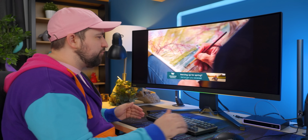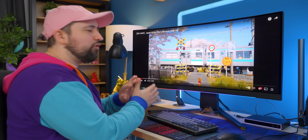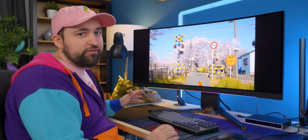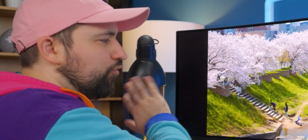I've got to say, even with the black bars, one of the best things about OLED is that once you're watching something, you don't notice them nearly as much as you do on an LCD panel, because it's actually black here instead of being a weird, off-gray kind of color.